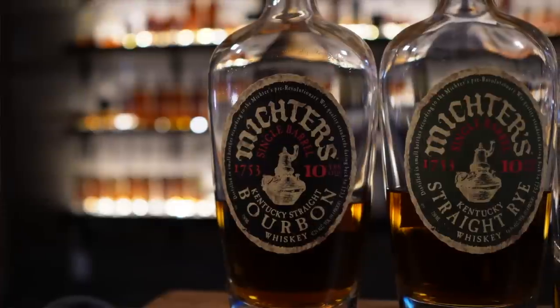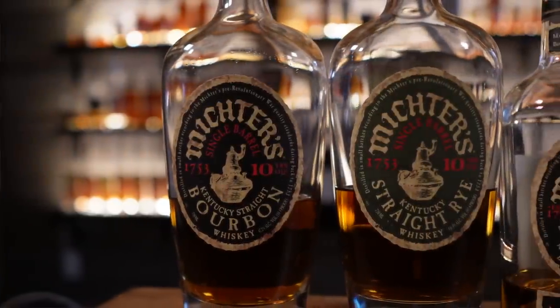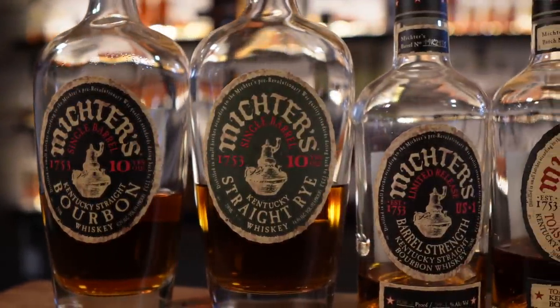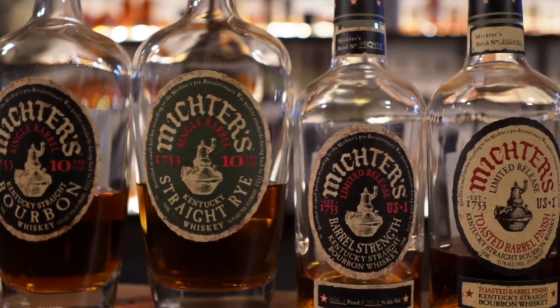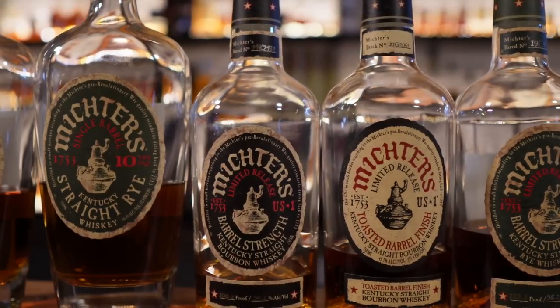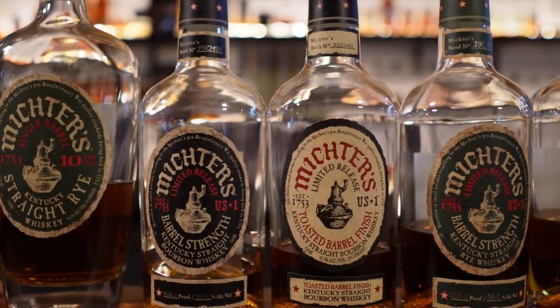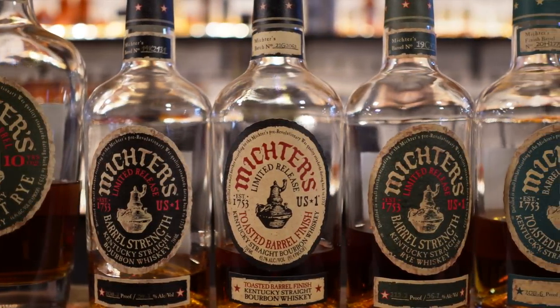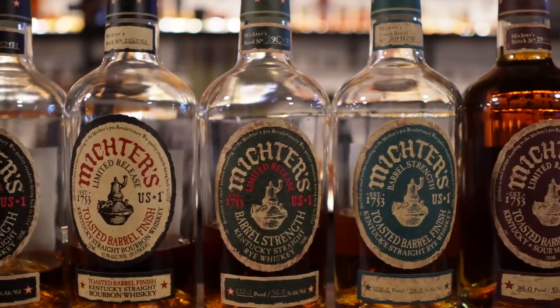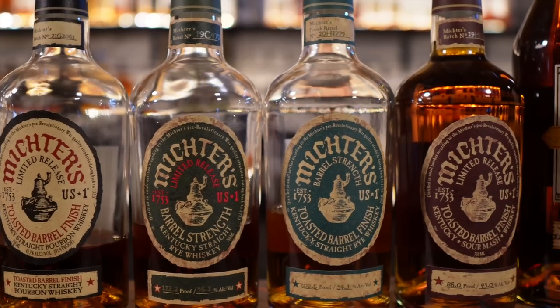I totally agree. Now, after Evan Williams, might as well just go right down the road to the next one on the list, which is Michter's. Now, Michter's is my jam. I love Michter's. It's one of my favorite places. They are also, in my opinion, one of the better distilleries on this list. Because even though, yes, it's a package, not always a package, but usually when they do big drops, it's going to be a package. But they consistently drop stuff down there all the time.